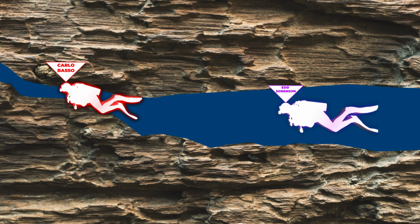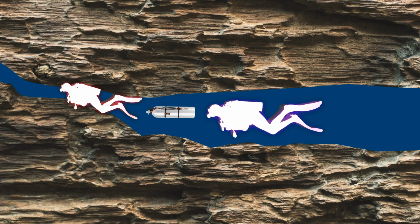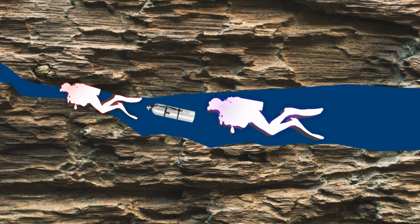Sorensen swam past Barbieri's former position. Blind in the silt, he felt the walls narrow. Then, ahead, soft resistance: Basso, face down, arms limp, regulator still clenched. His back-mounted tank was floating, empty.